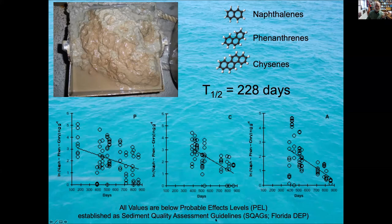None of the values we found got anywhere close to established probable effects levels for toxicity and ecosystem effects of PAHs. And in fact, most of these are well, well below what we find in most of our harbors and inland waterways. So we could calculate, like Marcus, how fast this material is degrading. And out on the continental shelf, we had a half-life of about 228 days for these PAHs in sediments. And really within 2 years, they were pretty much non-detect.